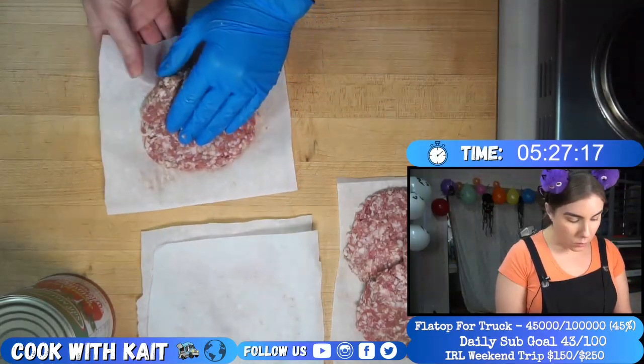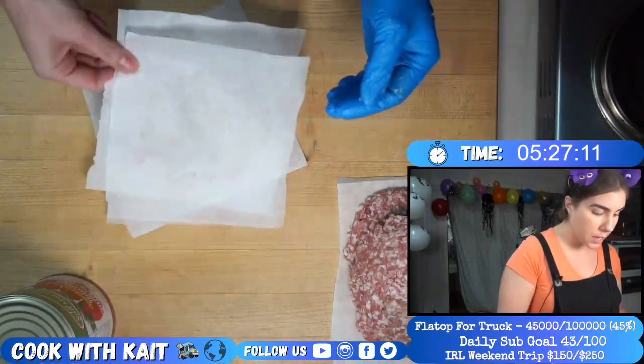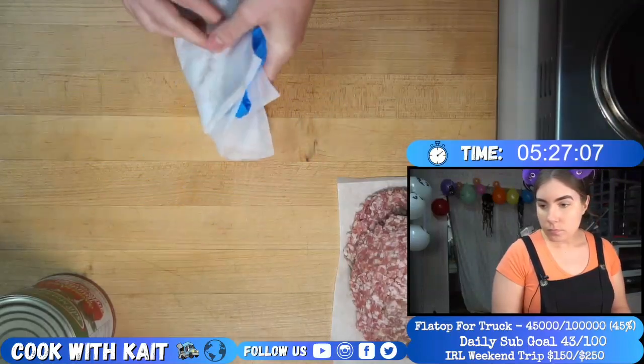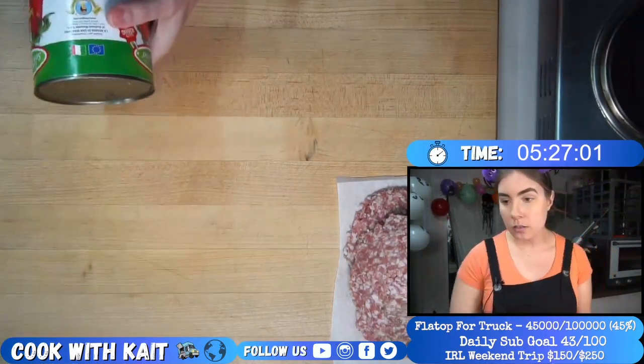Hello, Bugs Bunny. What are we making? We are just finishing up making some sausage patties for our breakfast sandwich coming up here. Ooh, yeah, post that in the Discord, because then I can pull from that recipe later on.